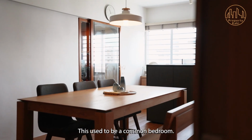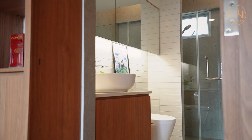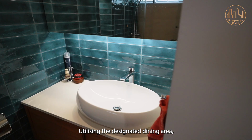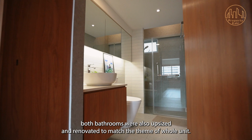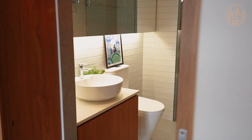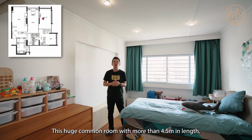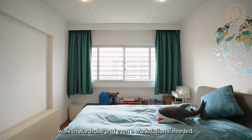This used to be a common bedroom. It was knocked down to create a bigger dining area and a workstation. Both bathrooms were also upsized and renovated to match the theme of the whole unit. This huge common room, more than 4.5 meters in length, can easily fit a king-size bed, walk-in wardrobe and even a workstation if needed.